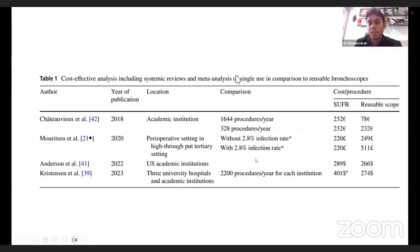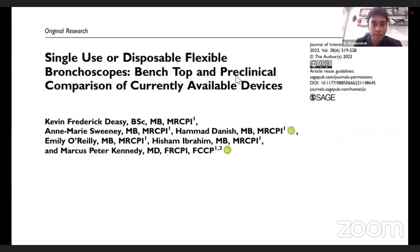And in case you are not dealing with extremely high volume centers, then again your single-use bronchoscopy is as cost-effective as your reusable scope. Only in areas where there is going to be extremely high procedural turnover rates, probably your reusable bronchoscope is going to be more cost-effective. But this data, what we have here, is mostly from the developed countries of the West, and we need a lot of data in developing countries to understand how single-use bronchoscopy can be a cost-effective modality for routine clinical practice.